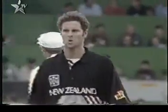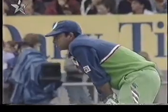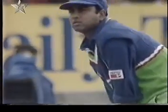If he'd missed, and see, look at Cairns there. He's still showing an expression of disbelief. So, once again, we see Basit Ali taking chances.